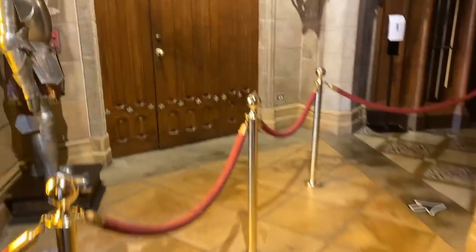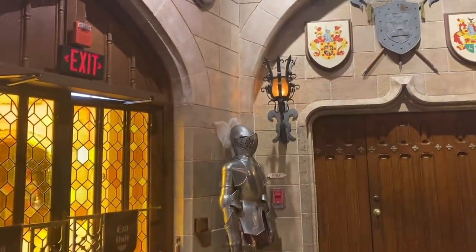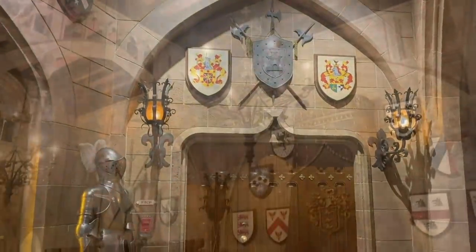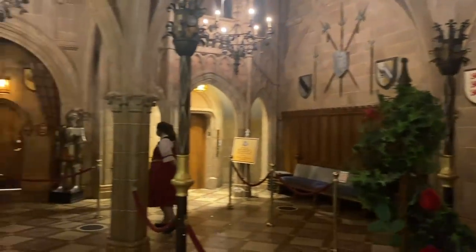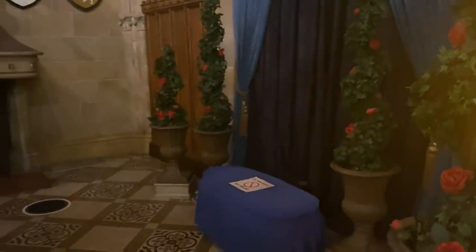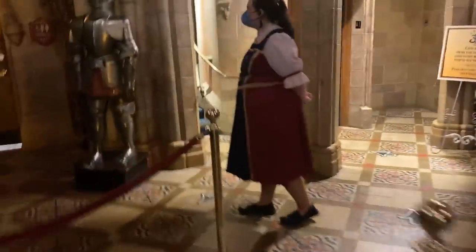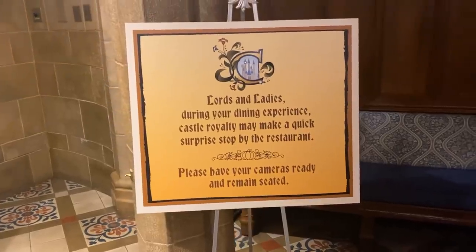It's my turn to go in. I haven't been inside the castle in so long, and oh my gosh, guys, I didn't think I was gonna be a crybaby today, but I guess you never know, because I have tears in my eyeballs right now. Cinderella used to stand right here and do your meet and greet before your meal, but obviously she's not doing that right now. The sign here says, castle royalty may stop by, have my cameras ready and remain seated.